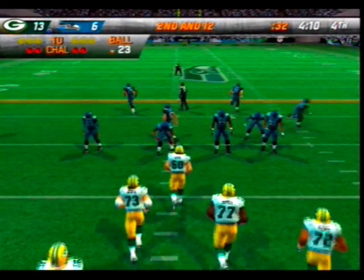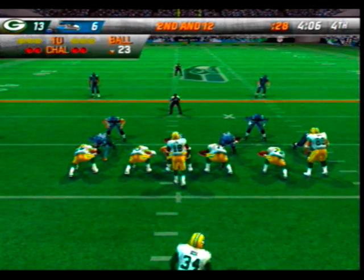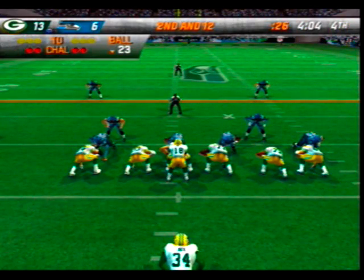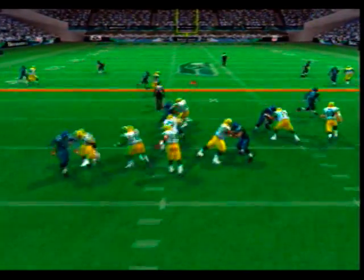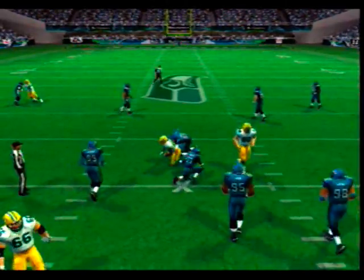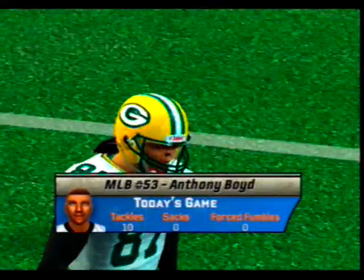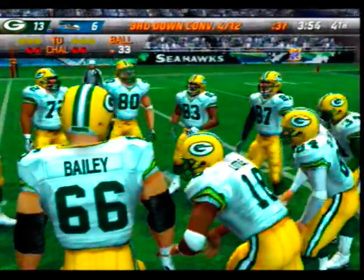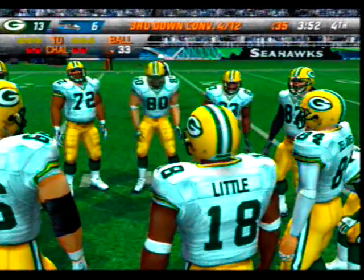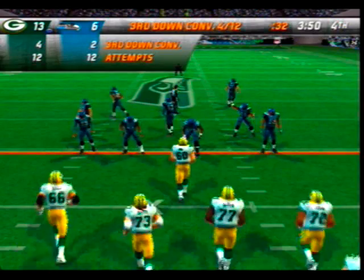Ball on their own 23. Ball on the 23-yard line. Beck, the lone back. They're coming with the blitz. Gets rid of it. Boyd comes up to make the play at the 33. Rush was on, but it's a nice gain thanks to a nice throw by Little. He read the blitz and he got rid of the ball very quickly. This is the kind of guy you love to have behind center, the kind of guy that won't get rattled when he feels a big rush coming.